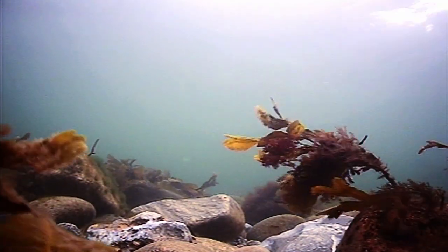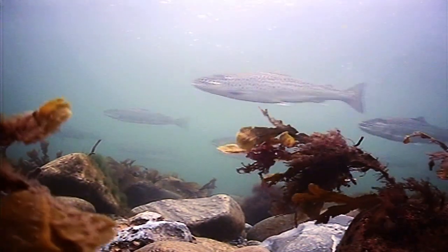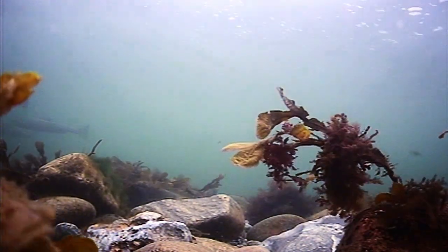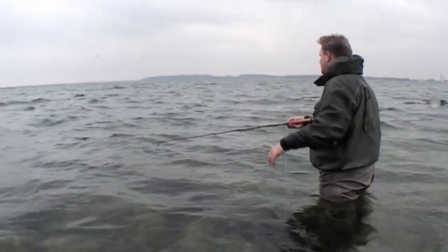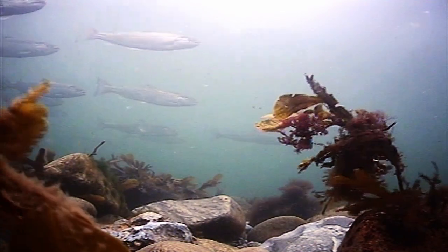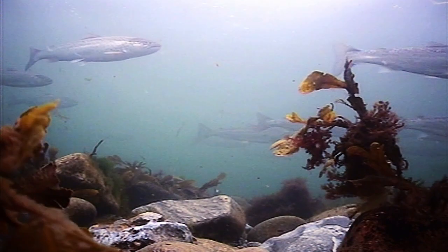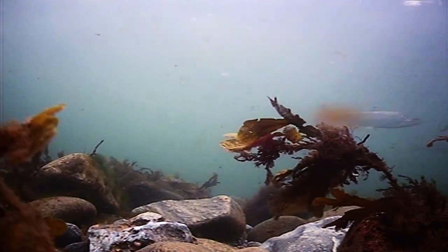And the fish are here. Far more than Thomas ever dreamt of. We counted at least 24 sea trout in this school, which just passed Thomas. But not one fish is tempted by the flies, and the school returns. The fish are simply circulating in front of him and must have seen his flies several times.